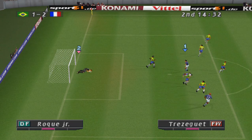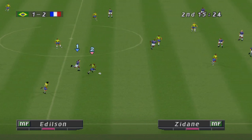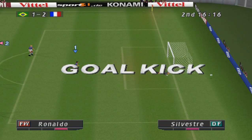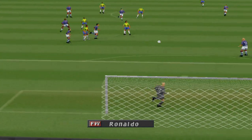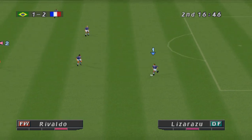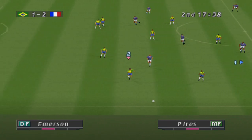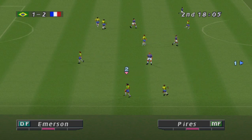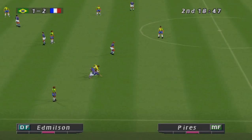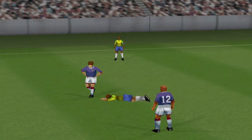Shoot! The keeper fumbles it. 15 minutes into the second half. Shoot! That will be a goal. It looks like he completely miskicked it. Here's the throw-in. France. Oh, he's been brought down. Coach is looking worried.